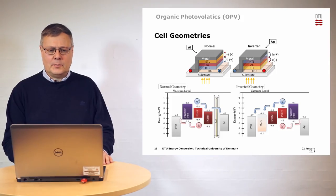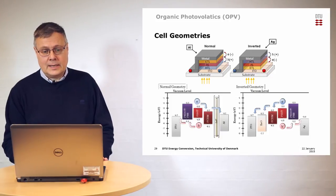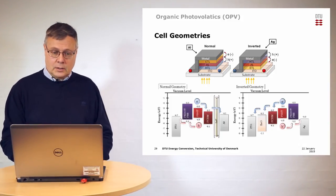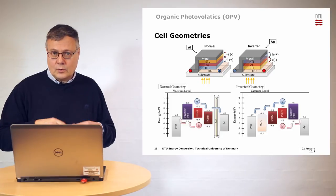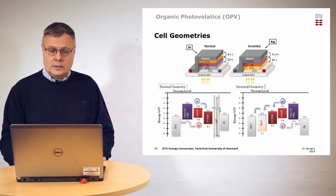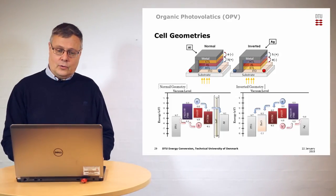The solar cell can be built up in actually two geometries. You can either extract the electrons at the bottom and the holes at the top, or vice versa. So if the electrons are extracted at the bottom and the holes at the top of the solar cell, the geometry is called the normal geometry. And the reason for that is perhaps that this was the first one that was realized. The other way around is for the holes to be extracted at the back electrode and the electrons at the top electrode. This is called the inverted structure.